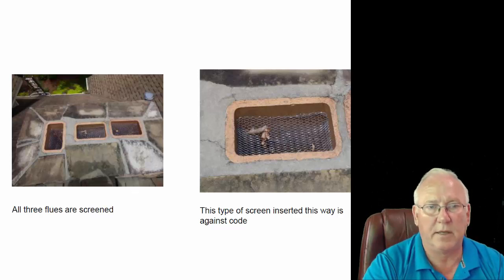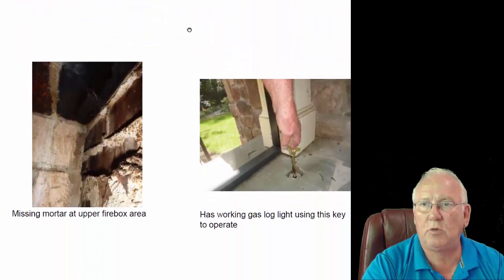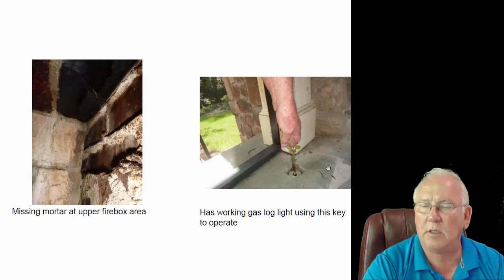I'm just saying. Porch fireplace, nice fireplace, wood burner, a working damper. Now this fireplace you can open and close. Missing some mortar on this side over here, nice gaping opening. You can stick your fingers in there. That needs to be repaired. I've given you a price on doing that.